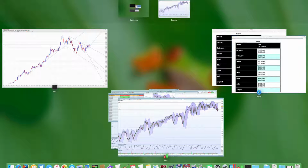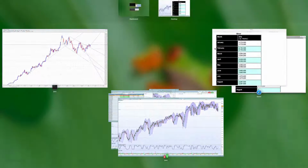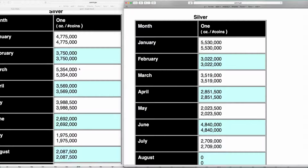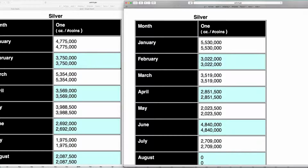And the last thing that I want to show is these gold and these silver coin sales, right? This is 2014. This is 2015. So in January of 2014, we sold 4.7 million. This year we sold 5.5. Okay, so you can compare, relatively strong sales for this year.